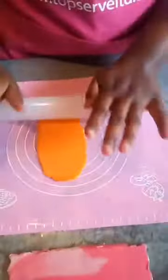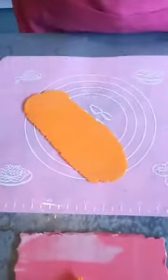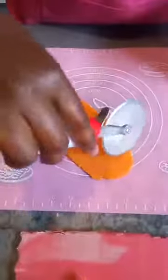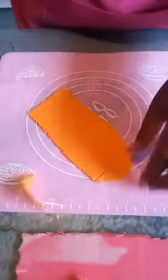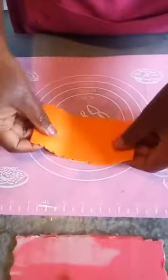Okay, so once again, I roll it out. Make sure it's nice and shiny and soft. Okay, I like moving it around so I make sure it's not sticking. And the length depends on how big you want your rose to be. And I won't even trim this now, just to show you it's not important. Okay, so I make sure I've done that.